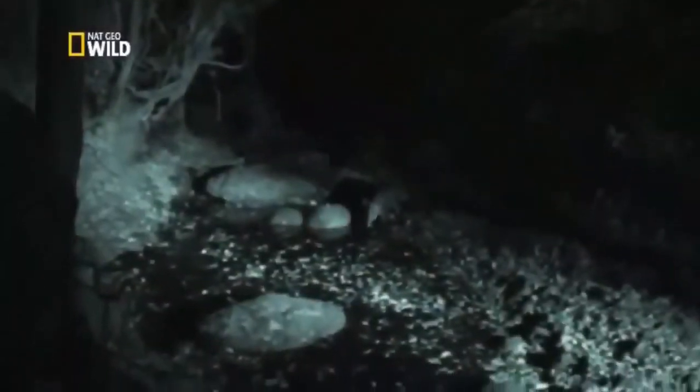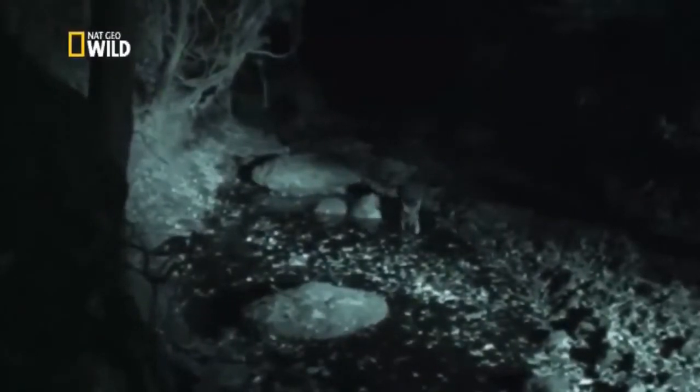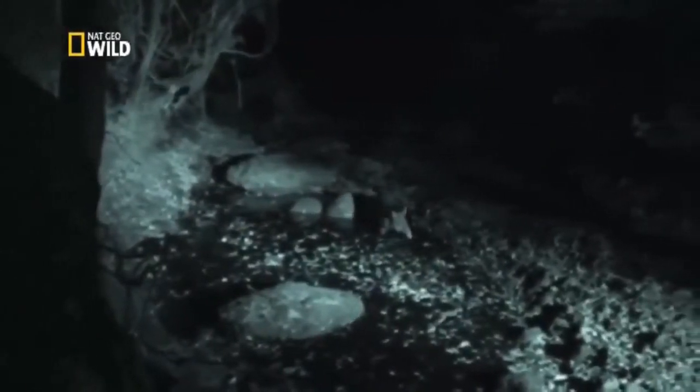We've seen a tapir walk down and start bathing, which is awesome. I wasn't expecting it at all. In these dry conditions, tapirs need water daily and use regular bathing spots. This is now the only pool for miles.